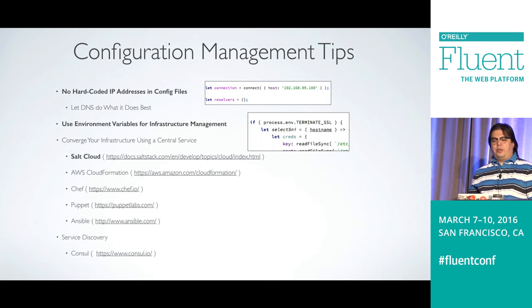There is Salt Cloud. If you are using AWS, there is CloudFormation. You can use Chef, Puppet, Ansible. And if you ask me, all of them are the same thing with different implementations. So I'm not advocating for or against using any of these tools. I'll just give you a bunch of tips to make your life easier or help you sleep more at night if you are using a configuration management service for your needs.